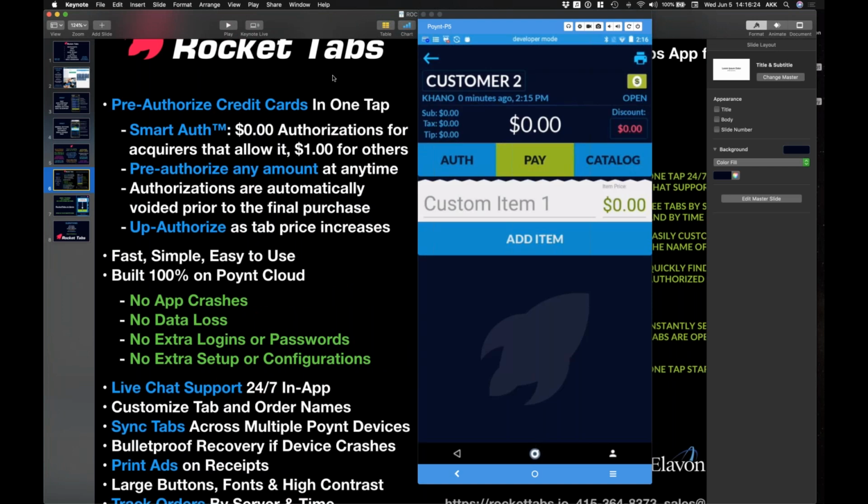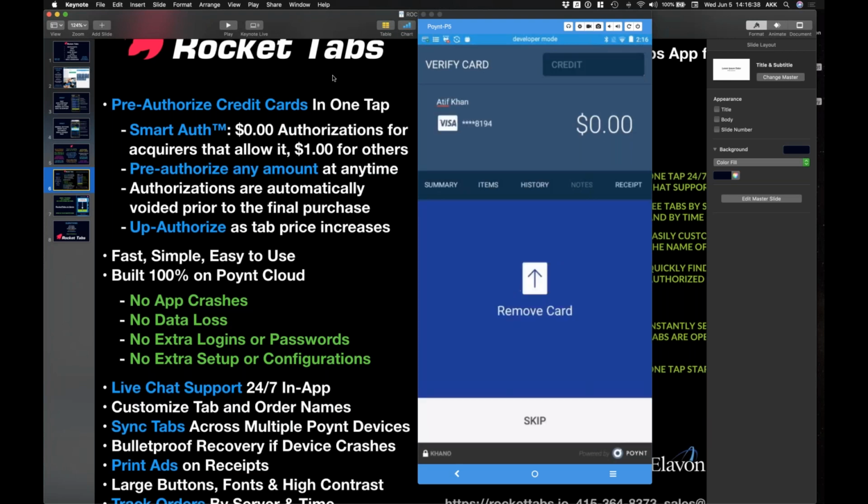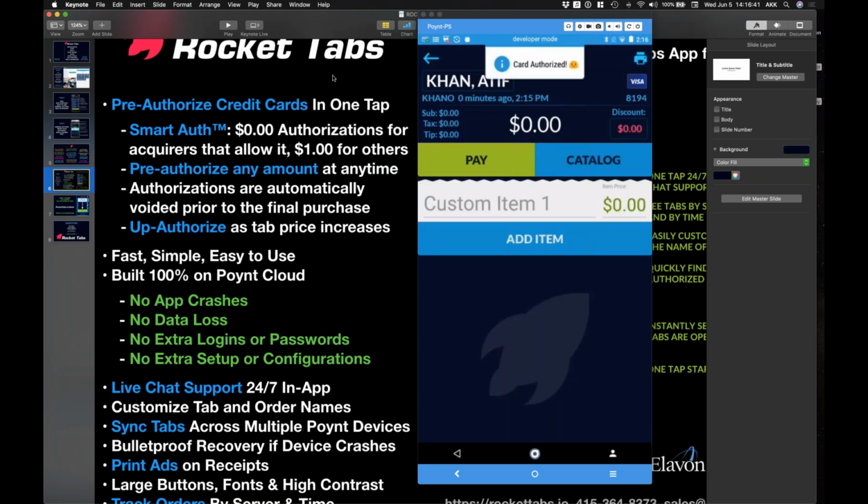What that means is right now, this is a $0 tab. This is just a new tab, some customer walks in. If I do an authorization on this, I hit the auth button, and you're going to see it set to do $0. So I can dip my card in here: card inserted, authorizing, remove card, and card authorized. At this point, you'll notice it's a smart UI. That auth button disappears because you don't have to do an auth anymore. The auth is already there.